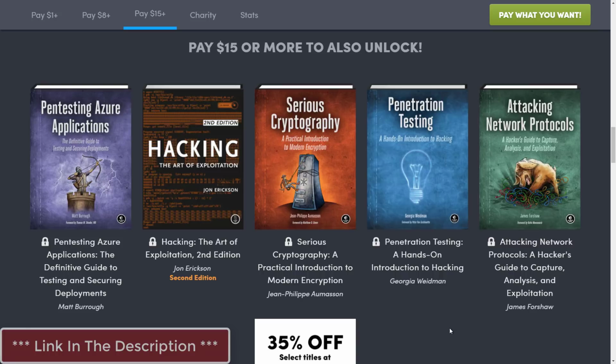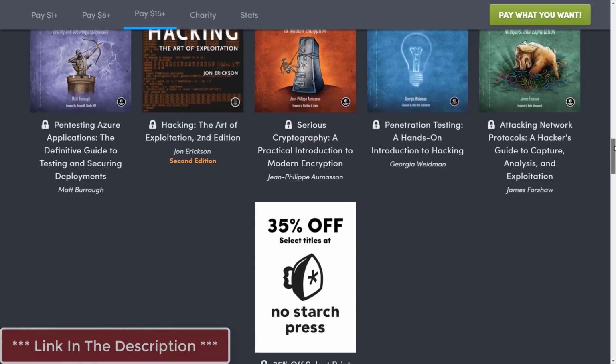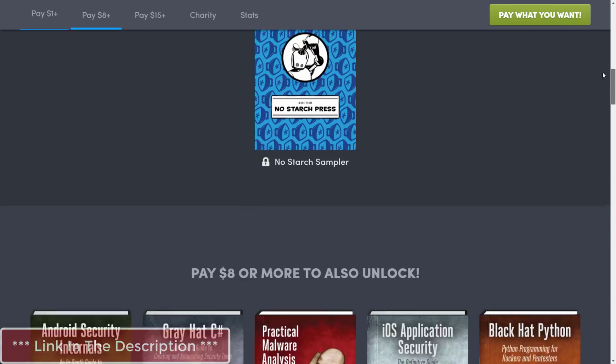The Pen Testing book is a hands-on introduction to hacking. So if you're new to hacking and wanting to get into pen testing, this is a great resource to have. And finally, the last book is Attacking Network Protocols, which is a hacker's guide to capture, analysis, and exploitation of network protocols. So this is just an amazing deal that No Starch Press has going on right now.